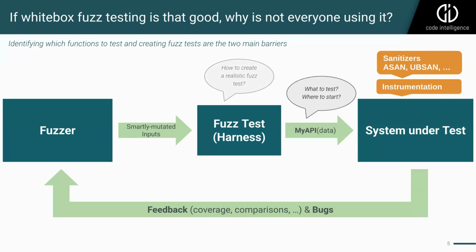And then the second part is, now that we know, let's assume we know which functions are important, how do we write a fuzz test for that is efficient and actually is doing what it's supposed to be doing? And these two parts, they require a lot of manual work. That's why it's so hard.